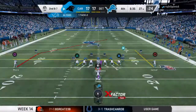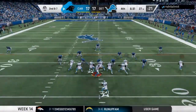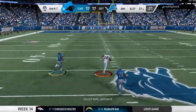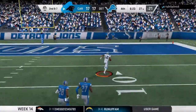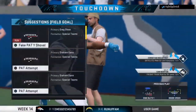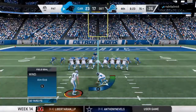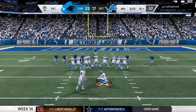The last run got 3. Now here's 2nd and 7. Newton now to throw, and he will find the open man. It's DJ Moore. He's at the 30, 10. Touchdown, Carolina. DJ Moore with touchdown number 7 on the year. And they are able to break the tie and move out in front here in this fourth quarter.